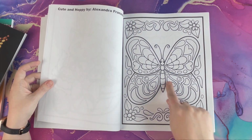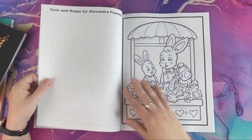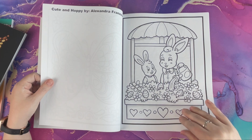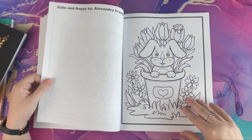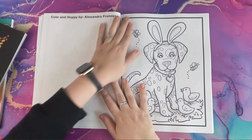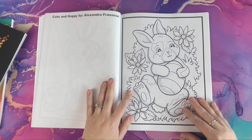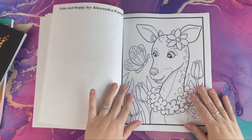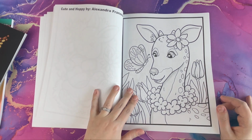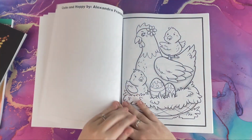And her books have just enough space for background and stuff where you can put in a background or not put in a background. And it's just easy. She's got really thick, nice, bold lines. So it's just perfect for alcohol markers. Oh, that puppy is cute. This is adorable. I mean, that is so cute. She does a phenomenal job. She's got lots of nice varieties of different characters and things.